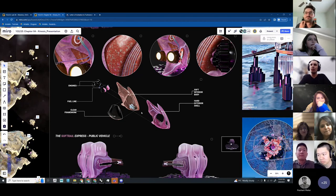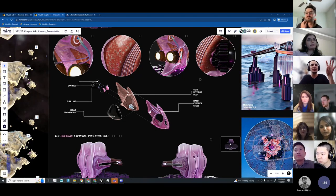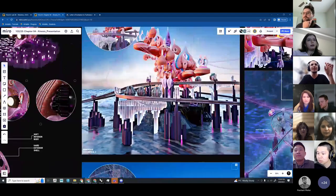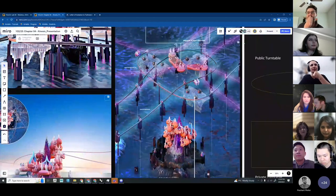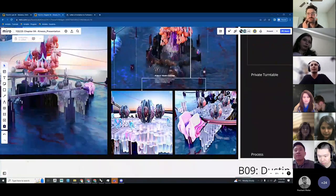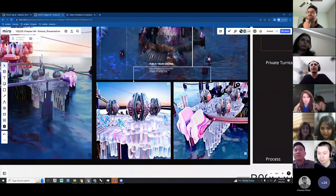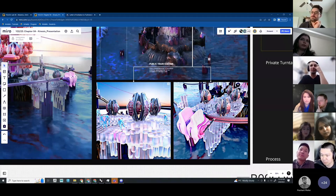But I'm quite curious about the scale of the public vehicle, because you have one rendering where you have your public vehicle next to the passenger, and maybe it's my perception, but the vehicle seems quite a bit small. Let me go back to it. Yep, this one, the one at the right. Yes, exactly that one. From my perspective, I think the public vehicle should be quite a bit bigger. But maybe it's because we don't have the diagram yet. For me, it's quite hard to read. But that's the only comment that I have.